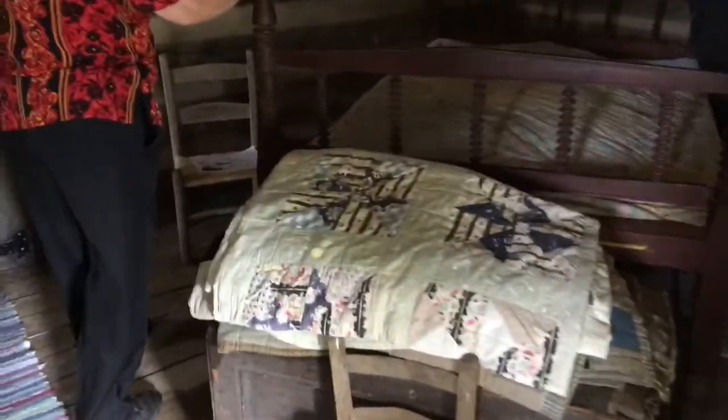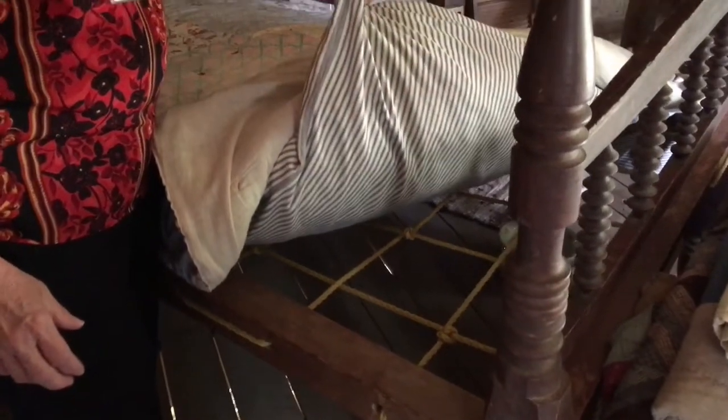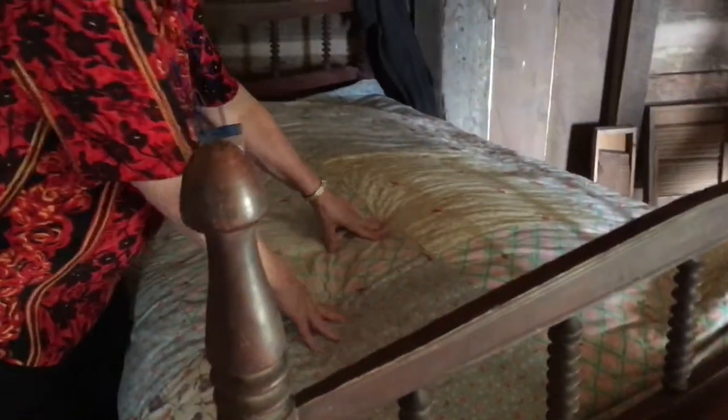This is the Paynes' bed. Again, the descendant said the Paynes slept out here, and the kids slept in the room in there. And this is what they call a rope bed. When it starts sagging, there's a tool that you tighten with, and that's where the terminology "sleep tight" came from. And then they put straw in here. They didn't use feathers. I was wondering what it was. I was like, is that a mattress?